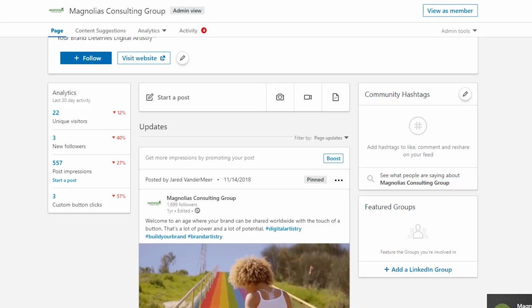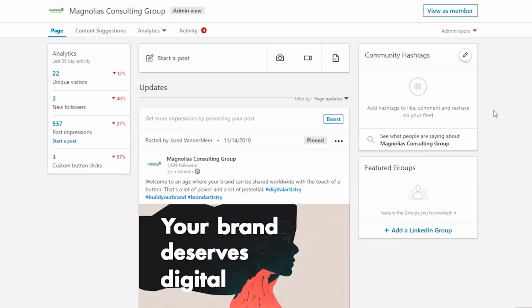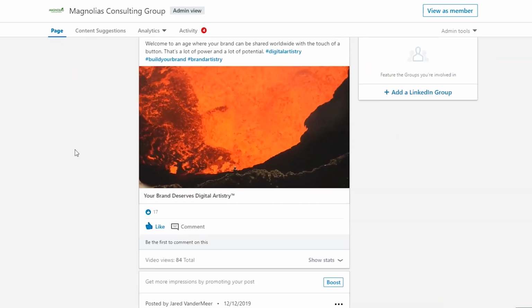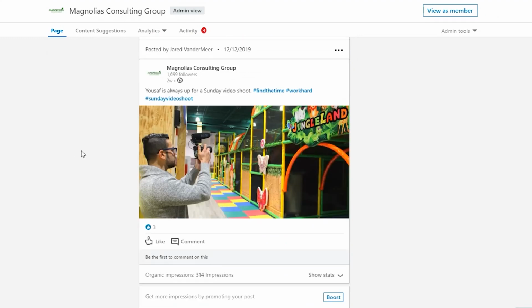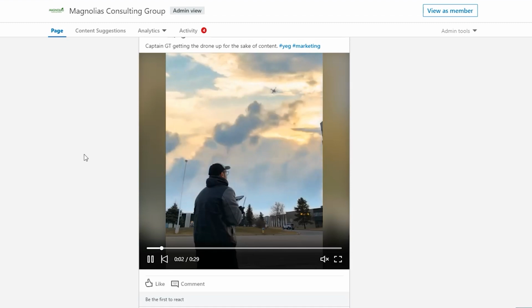LinkedIn is fantastic. LinkedIn right now has a huge reach. Understanding the difference between a business profile and a personal profile is vital. Understanding the reach difference and understanding that a personal profile gets a huge reach within a network is also important to tell clients when they're looking for that B2B impact.